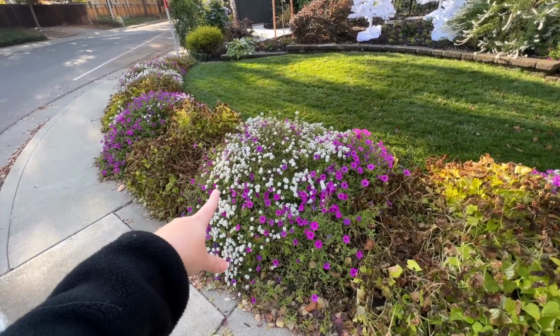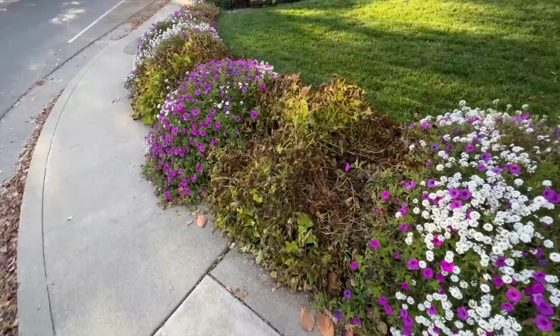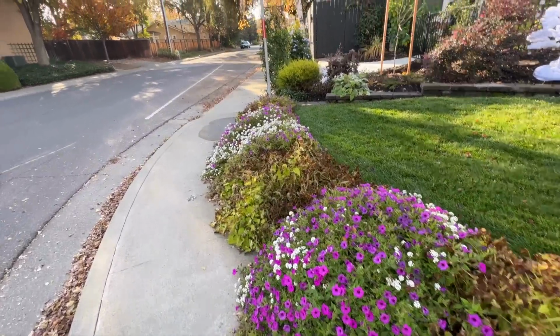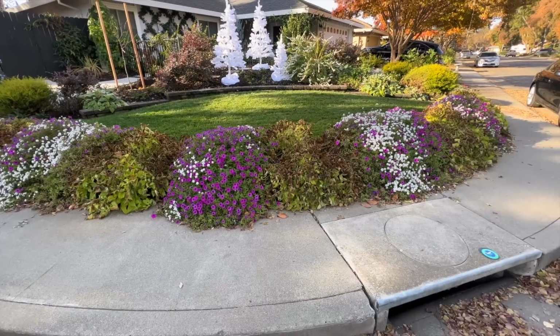I might just accidentally rip them out as I'm ripping everything else out, but I am going to try and save them. You can see right here, this is totally done. But I was really happy with how this went this year. It definitely looked different than I had imagined it.